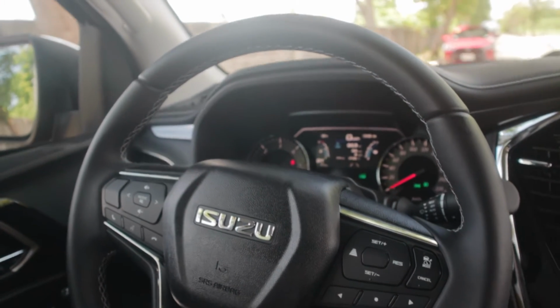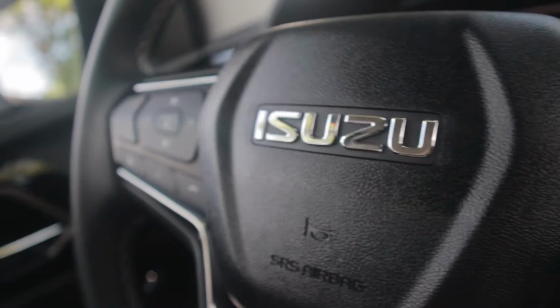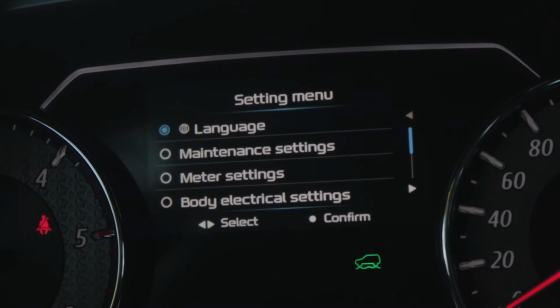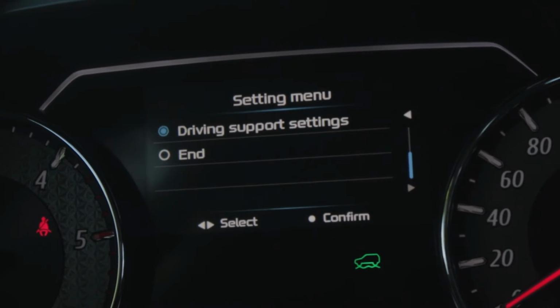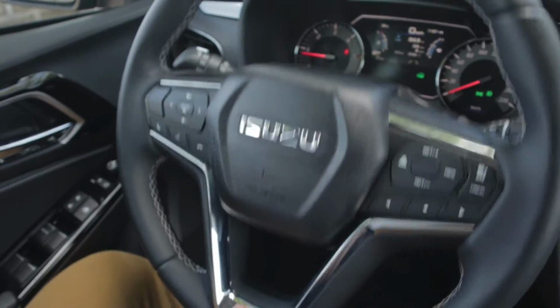This top-of-the-line trim also has cruise control and multi-information display buttons on the steering wheel to keep you focused on your drive and not on that huge screen. You can easily find your perfect driving position as well, thanks to a fully adjustable steering wheel and power-adjustable seats.